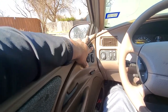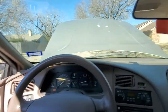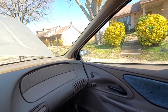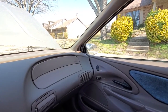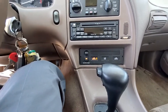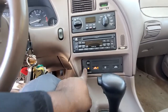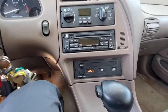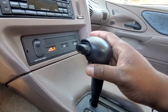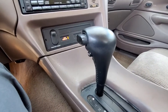The side mirrors do work. The motor controls for the rear view mirror work, and the passenger side mirror also works. There's a traction assist defeat, but it doesn't really do anything for you as far as performance. There is an overdrive button that you can use to defeat while driving it. It also doesn't really do anything for the performance of the vehicle.